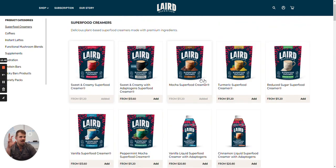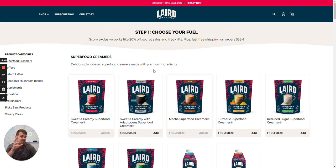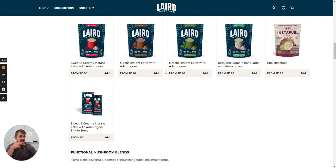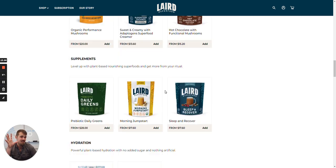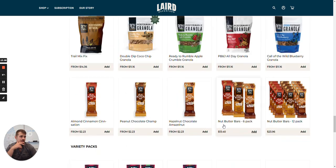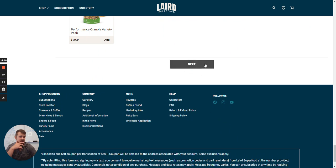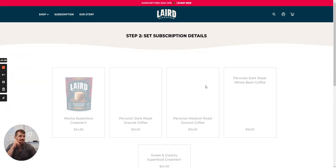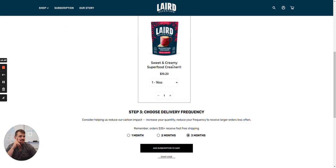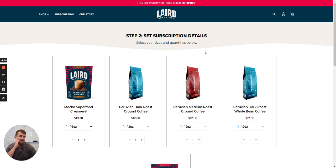Now, it's kind of an attempt at a Build-A-Box, and Recharge has had a Build-A-Box integrated in the last little while, but it's clearly not what Laird Superfood's doing. They've built their own kind of collection front end, but I would advise building a Build-A-Box with a better UI. Now, the problem is that the next button is at the very, very bottom, and that's not so great. So subscription details, this is not very good.